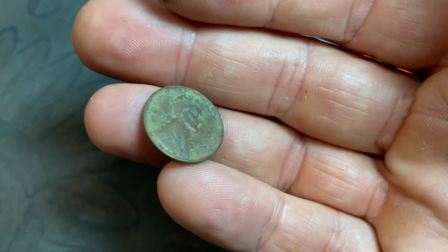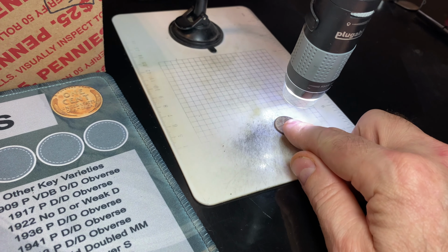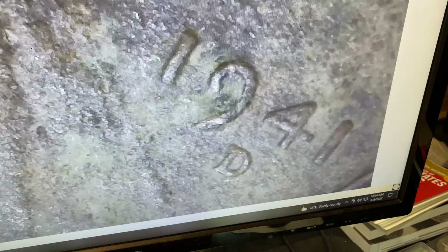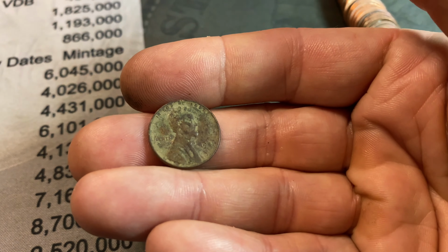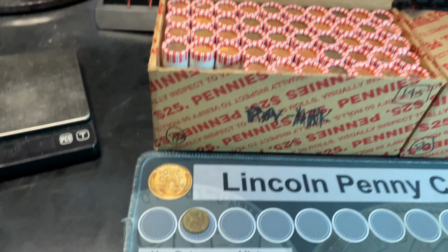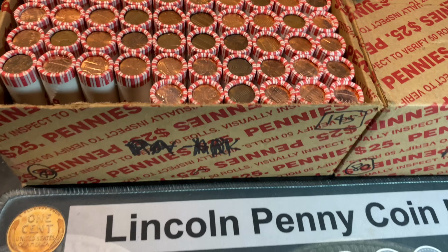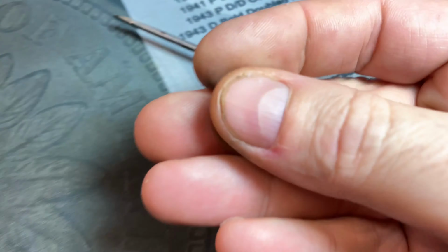I think that's a 41 Denver. Let's just take a quick peek at it. It is 1941 Denver to kick us off. We'll take it, and hopefully I don't miss any more. Roll number 4, wheat cent number 2.